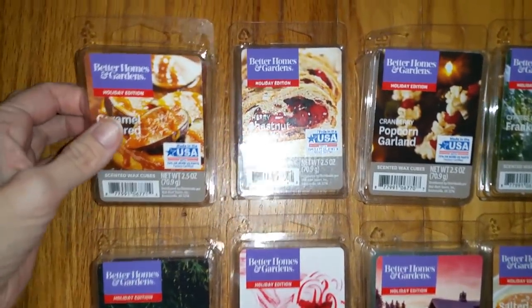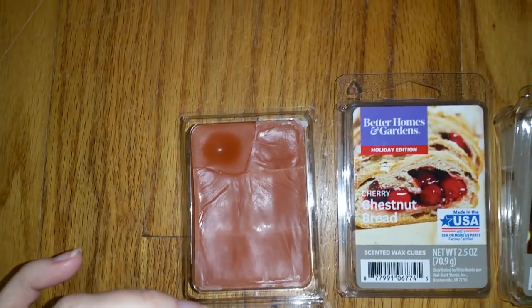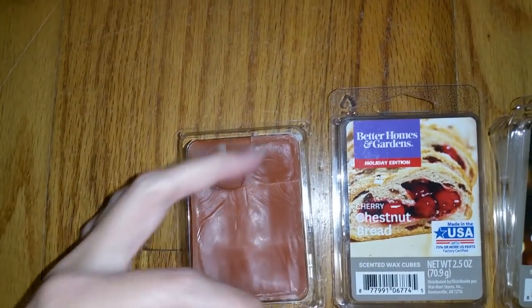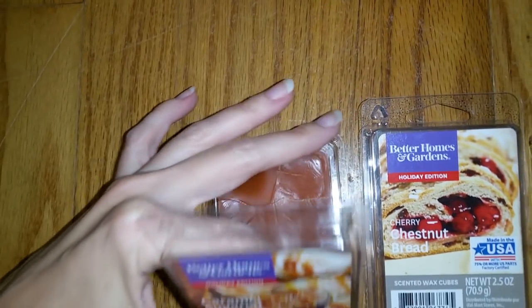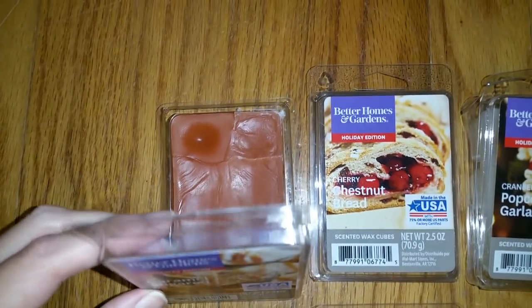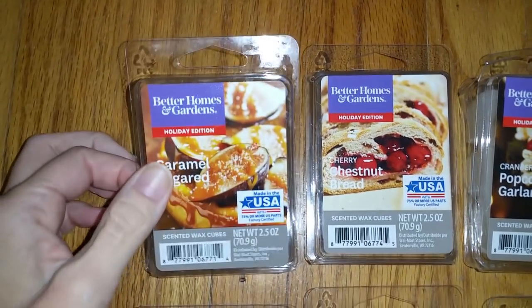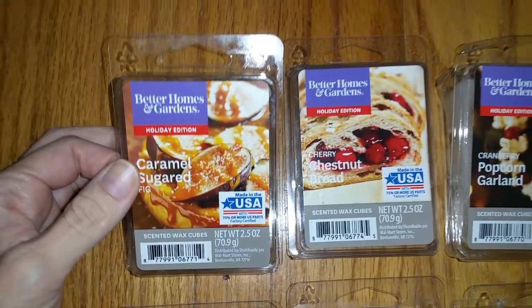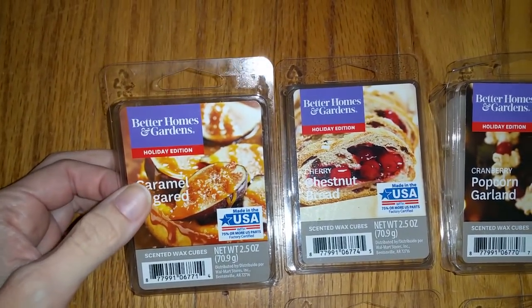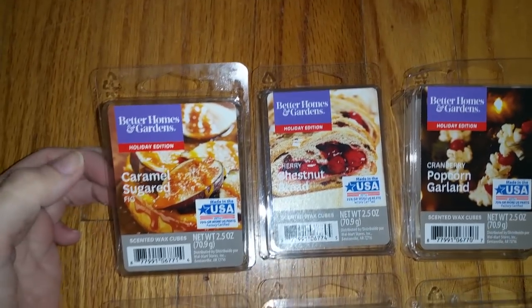First we have, and if you've never seen my reviews before, if I put wax back into the clamshell, that's an indication to me that it's a scent that I'm not keeping. There's a lot of reasons why I might not keep a scent. Either it doesn't throw well, or I don't like the scent, or it just might be that I have a lot of other scents that smell a lot like it. I have a lot of wax melts, so I really can't keep every scent that I test unless I'm madly in love with it.